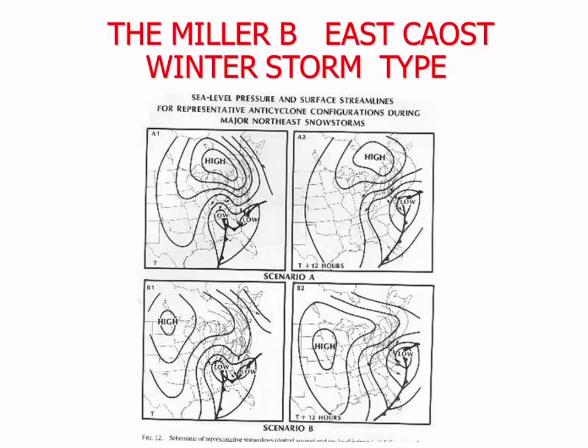Now, let me point out again that this is the Miller B East Coast winter storm, the one we had. All three of these storms now have been really Miller B systems. They've come out of the Ohio Valley, the low pressure area in the Tennessee Valley, and transferred to the coast. So the one in early March, the one we had yesterday, the one back on March 7th or 8th, all of them have been Miller B snowstorms, which is one of the reasons why they favor New England and not so much D.C., Philly, New York, and down in Virginia, Maryland.